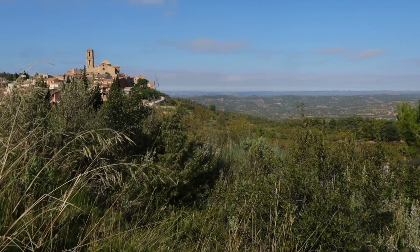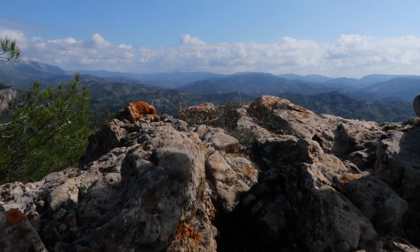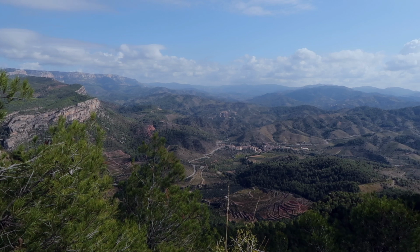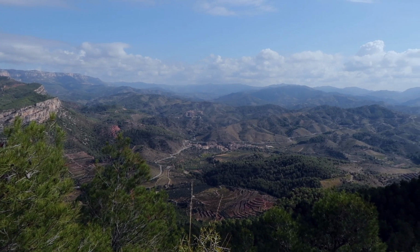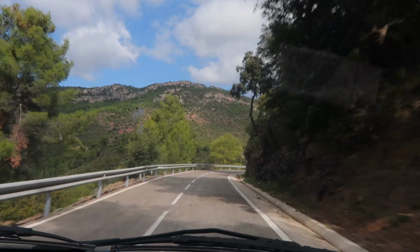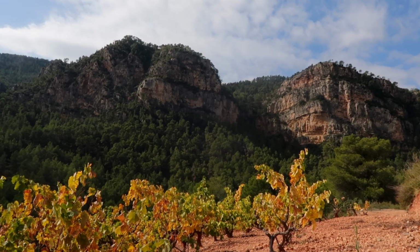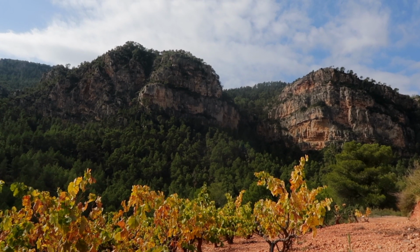Just up the road is the village of La Figuera. What are we looking at? Looking at Priorat. The view down to Priorat is stunning. This is one of the most renowned regions in Spain, but it's still relatively unknown to wine drinkers at large. It's a rugged land that feels almost like it's lost in time.